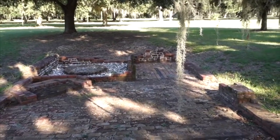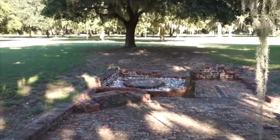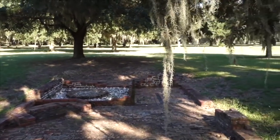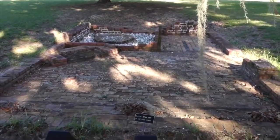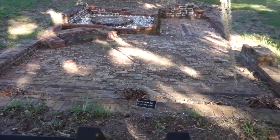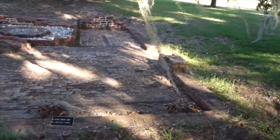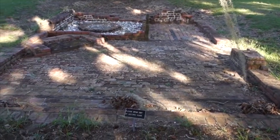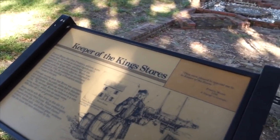Please stay out. They don't want you messing with the ruins. There's a well back there, and probably where their bed was back in that corner, and then this front room was the living room and the kitchen where she cooked using the fireplace. And I guess he owned the store. He was the storekeeper, Oglethorpe's secretary, the town recorder, and keeper of supplies for the storehouse. Oh, okay.